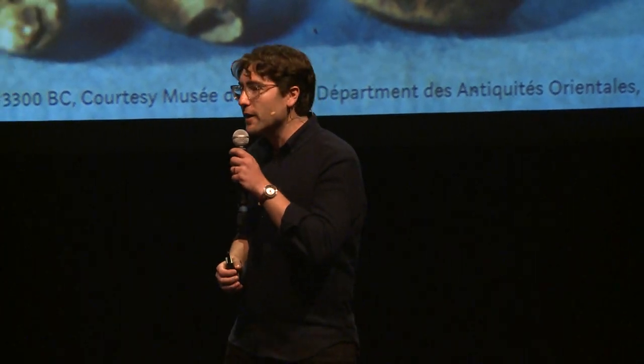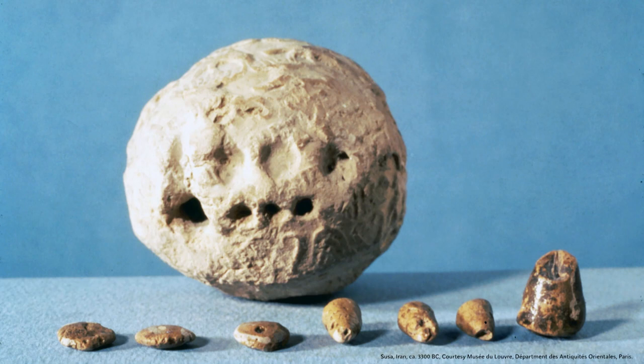This is a clay envelope used by our ancestors in the Middle East. You can think of this as something like a piggy bank where you'd put trade tokens in it and smash it open to see what's inside. But once upon a time, a very clever designer realized that they could put markings on the outside to tell you what is in there. Today we call this microcopy, but at the time, this was a revolution.